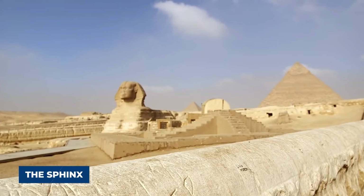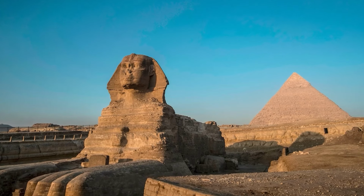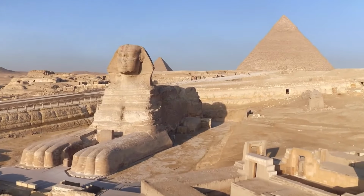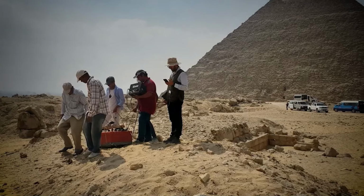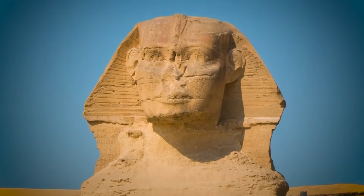The Sphinx, another mysterious structure, watches over the Giza Plateau. Carved from a single block of stone, this huge statue with the body of a lion and the head of a pharaoh guards the pyramids. Its purpose and the identity of the pharaoh it represents are still hotly debated among scholars. But this isn't the most puzzling part.